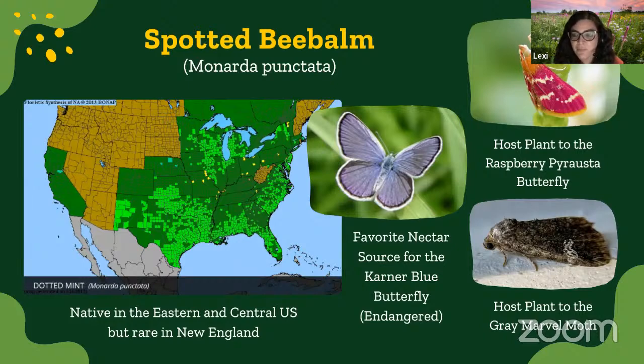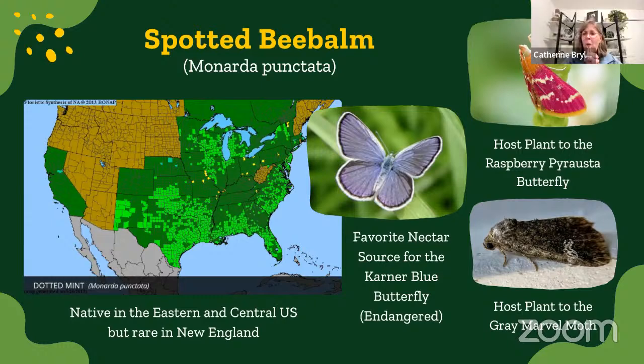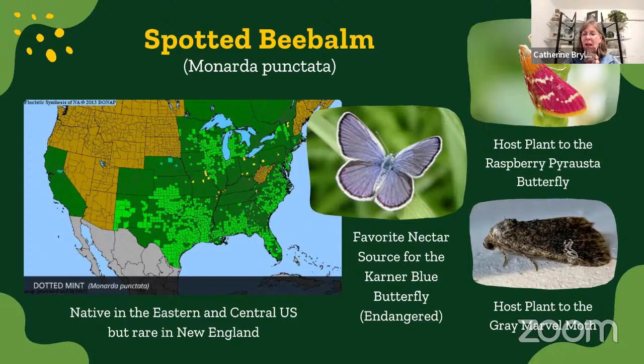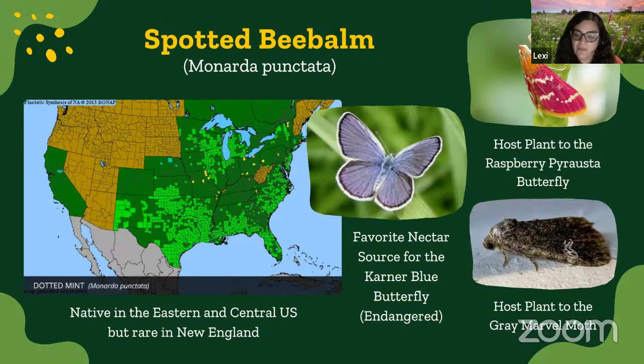I'm probably saying that wrong, but look how interesting this thing is. Wow, raspberry pyrausta. That's so pretty, beautiful colors. I would love to see one of those in my yard. I would love to. Yeah. So imagine the creatures you can attract. And then also this gray marvel moth. And the moths, a lot of the times they look very, very similar. They're definitely usually more the gray to the brown tones, but they have their own special characteristics.